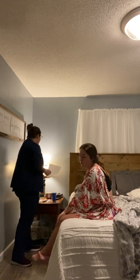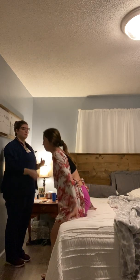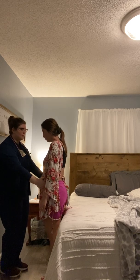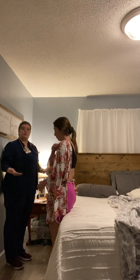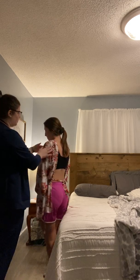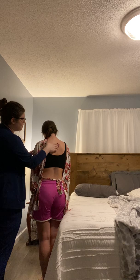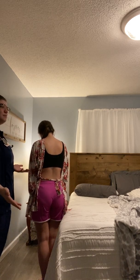Okay. So at this time, I'm gonna have you stand. I'm gonna assess the shoulders and the iliac crest. No physical abnormality noted. They appear symmetrical and equal bilaterally. I'm going to have you turn your back towards the camera. Yes, my apologies. I'm going to assess the curvature of the spine, the cervical, the thoracic, and the lumbar. No lordosis or kyphosis noted.